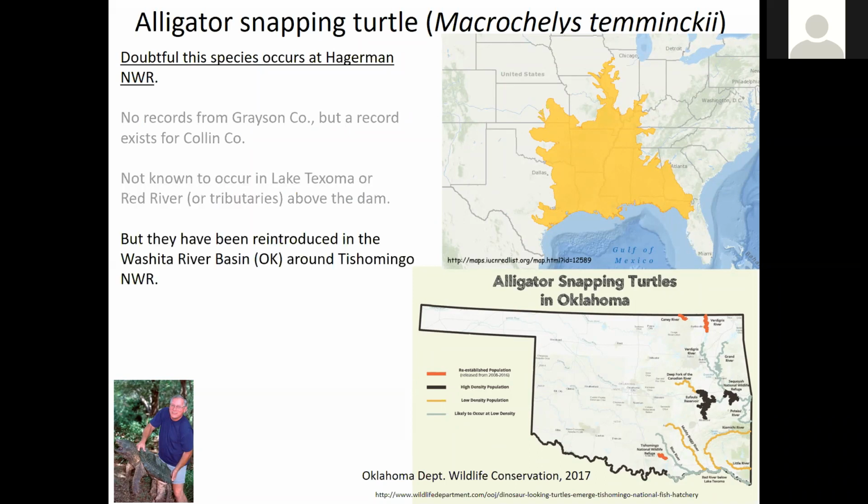Now, I think it was in 2018, we had someone from the Tishomingo National Fish Hatchery come out and give a talk on this particular species and what they're doing there. They are raising them. They've been doing this since around the year 2000. They're raising them in impoundments.